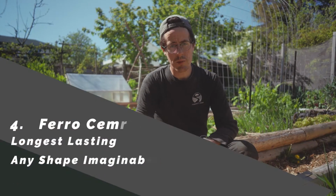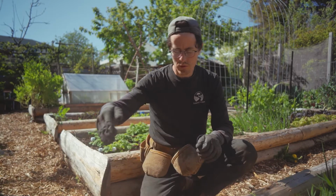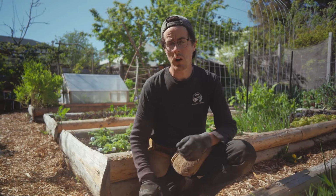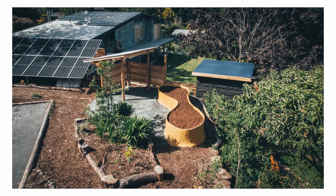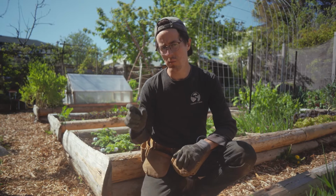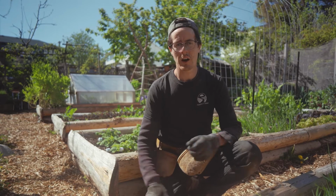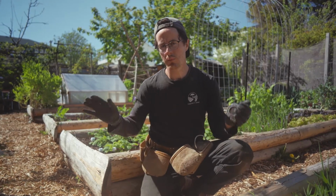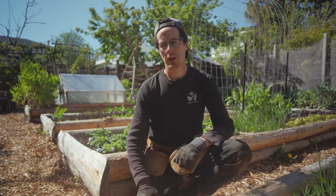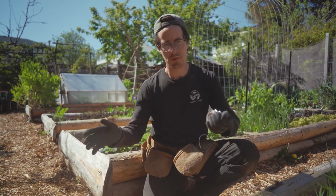Other options are ferro cement, where we take a metal lath to form whatever shape you want, basically, and then we mix up a concrete plaster and plaster that on, and then you can paint it with an iron oxide pigment. That lasts a really long time, and it uses a very minimum amount of concrete, which is a product I generally don't like to use, but it lasts a really long time. You can make any shape you want. You can build in benches, and there's also very minimal footing work needed, just because of the metal lath and the way it's laid.